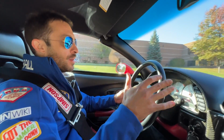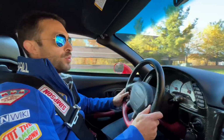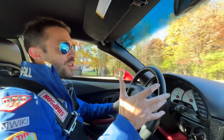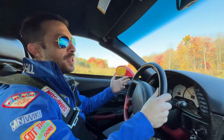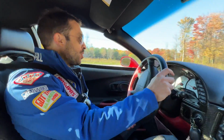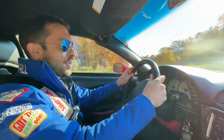So Lingenfelter, Mallet, and Callaway were kind of the big Corvette tuners of the 90s. Mallet was mostly just an engine builder. They did some wheels and some body accents, but it wasn't a fully coach built or bespoke vehicle. And Lingenfelter was essentially just a performance package. And they were all competing, they were all right around that same horsepower. But Callaway was a whole different animal.